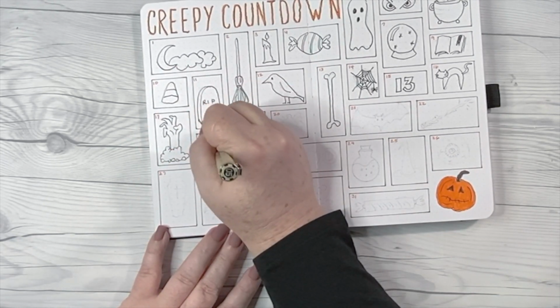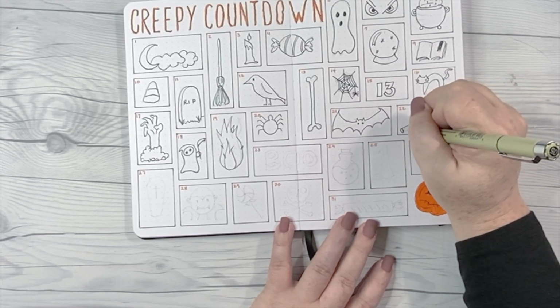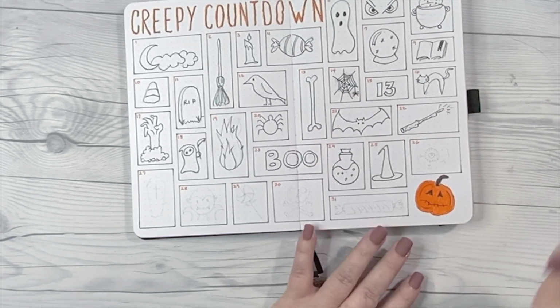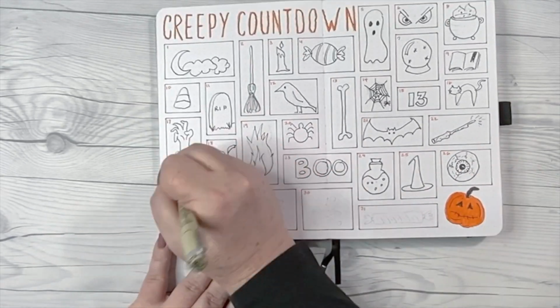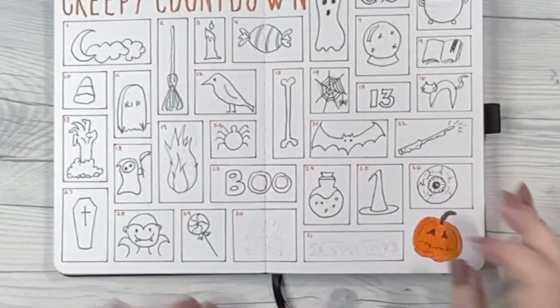You can make the doodles as detailed as you like. I went the simple route using a circle stencil as my base for things like the cauldron and the crystal ball. A quick Google search for Halloween doodles will pop up more inspiration in varying styles. Here I'm outlining all the doodles so you can see the calendar partially complete.